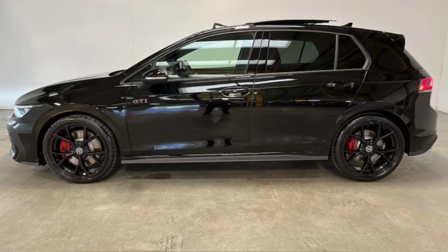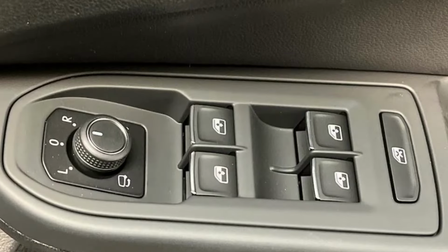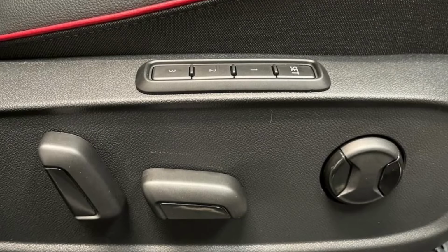I really enjoyed my time driving it as well. Yeah, I kind of miss it actually. I'm yearning for another drive in the GTI, and fortunately I've got that other opportunity towards the end of this week, which I'll share on the channel once it's all edited and done. And hopefully that all goes ahead okay, because it's quite wet and cold in the UK.